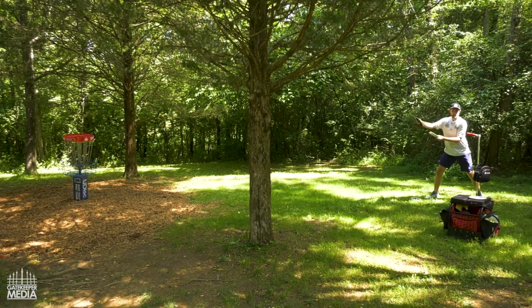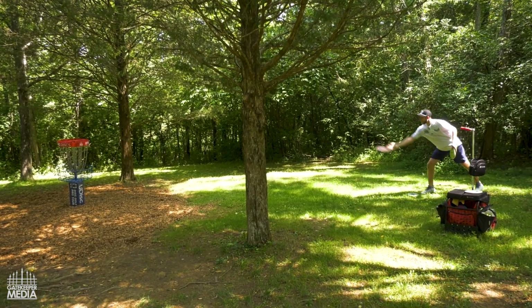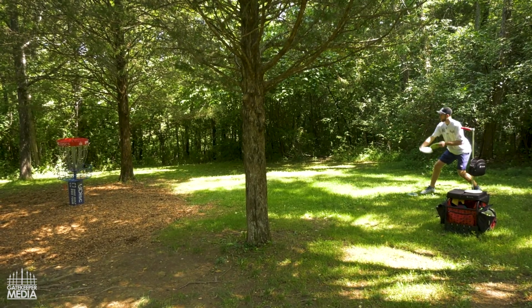All right, so this is where my first one went. Hyzered a little bit, but not too bad. This long grass kind of keeps it from hyzering and skipping too much. Make a couple putts from here.